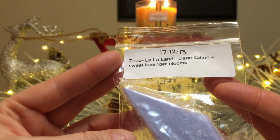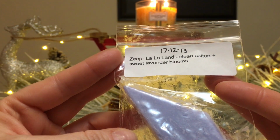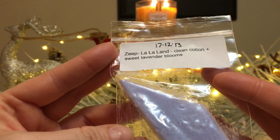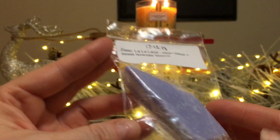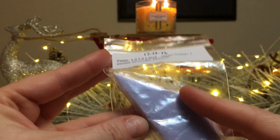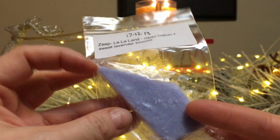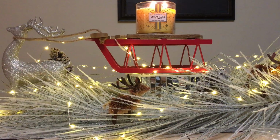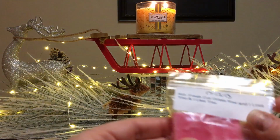And then she sent me a sample of Zeep's La La Land, which is clean cotton and sweet lavender blooms. Again, this is a perfect one for my bathroom. It's a great chunk. I could probably even split this in half and put it in my 18-watt warmer, which is quite a small warmer, and give it a try. So there we go. I'm excited about that.